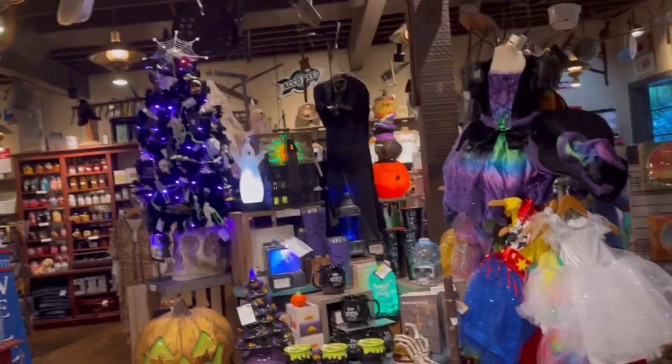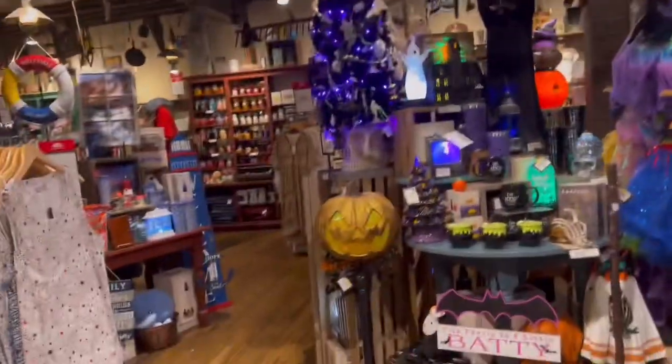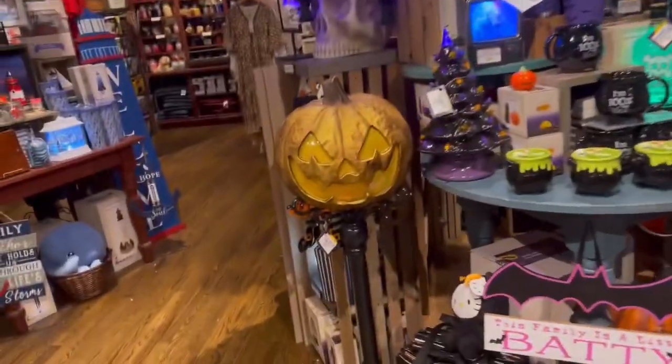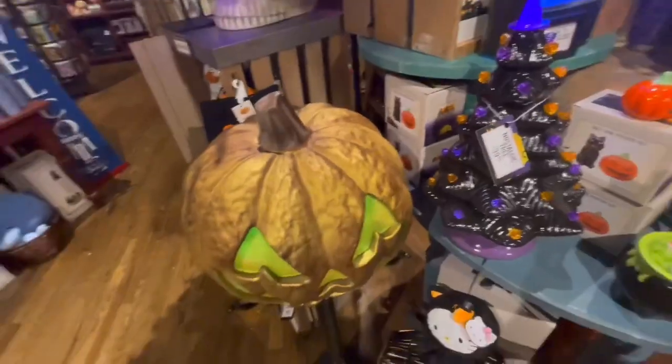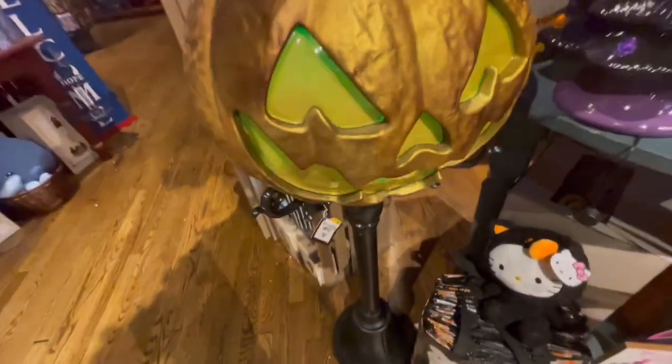All right, y'all, so today we are at Cracker Barrel and we're looking at some of their Halloween stuff for 2023. It looks like we have some kind of cool jack-o'-lantern for $99, which actually looks like pretty good quality. It doesn't look like something that's just gonna break in half out of nowhere. So that is good. Pretty cool, it lights up.